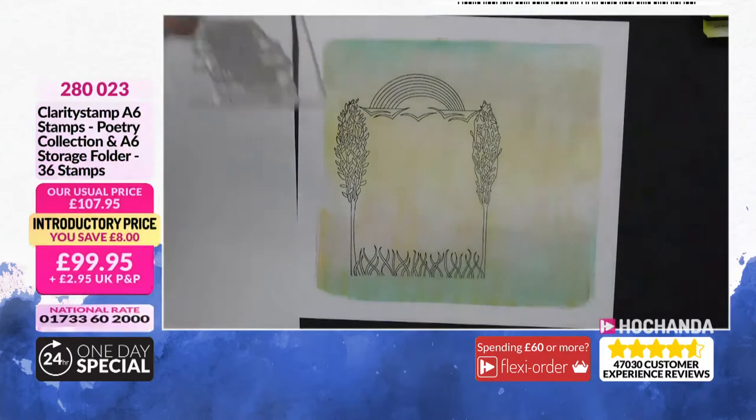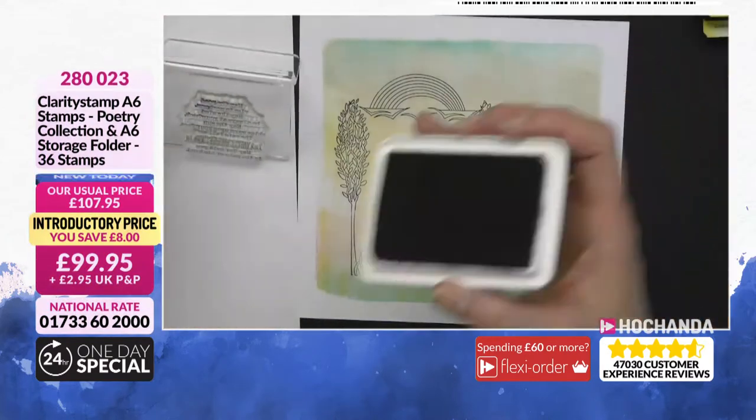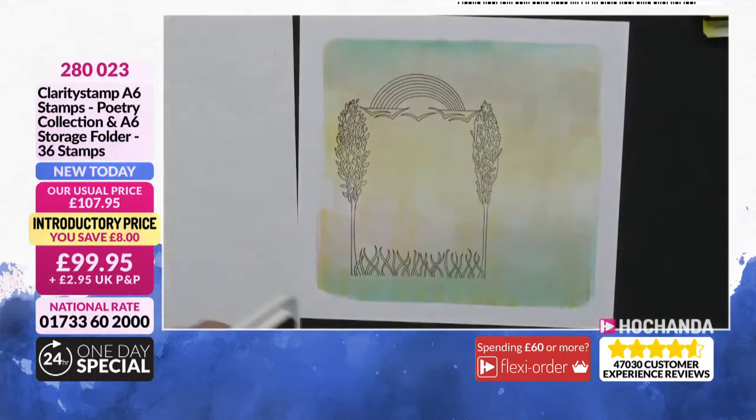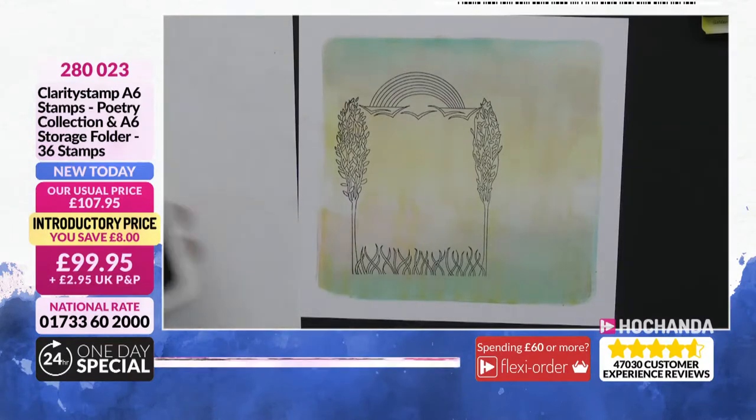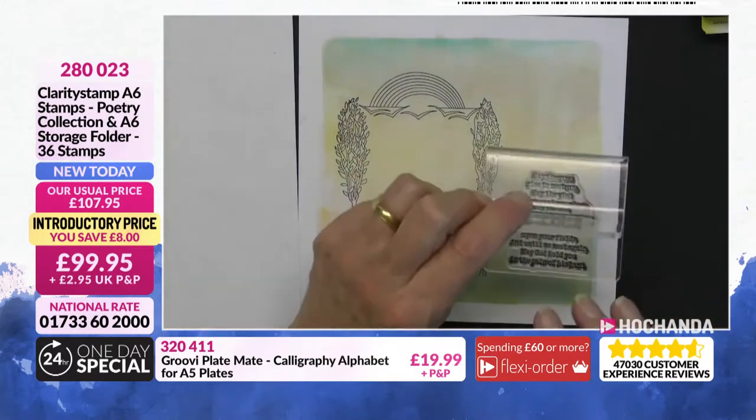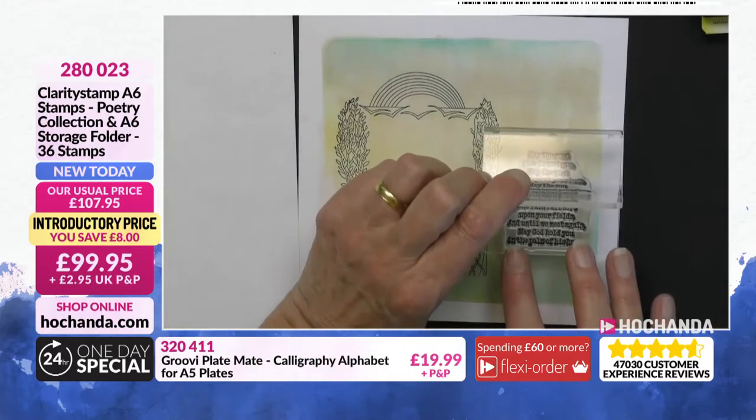But before we do that, let's get the rest of the stamping in place, and then I'll show you the rest. In fact, the doodling, all the doodle stuff, if you've been joining me on Facebook Live every morning, Monday to Friday at 10 a.m., then you'll recognize these doodles straight away. Right, here we go.